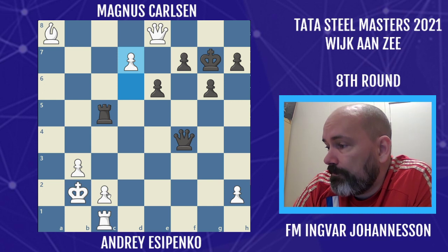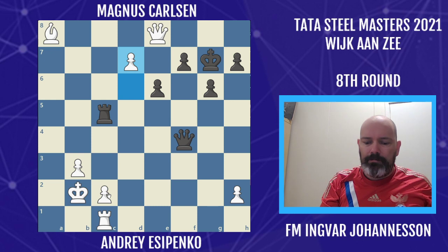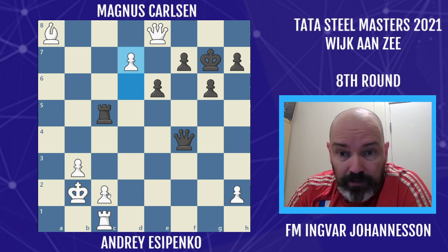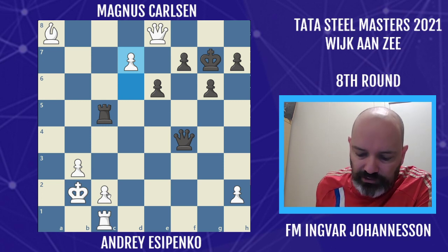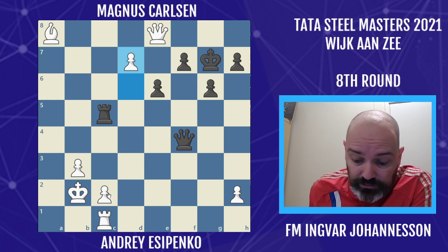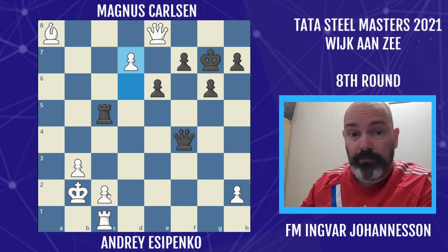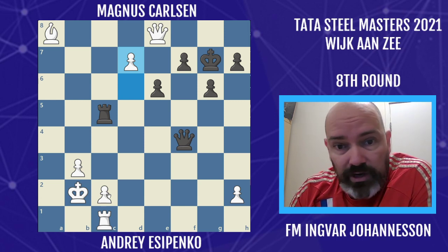Other interesting stats: Magnus has lost only 6 times in Tata Steel in the A group. And this is his first loss since 2017. In 51 games, he won 16 and drew 35. This is his first loss in Wijk since 2012. And his first loss versus a player rated under 2700 since 2015. So a truly historic and, well, smashing victory by the Russian Andrey Esipenko.